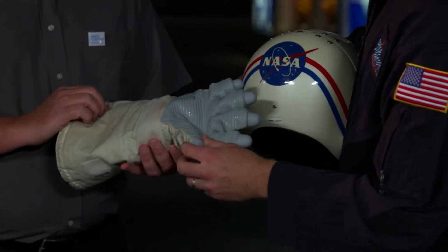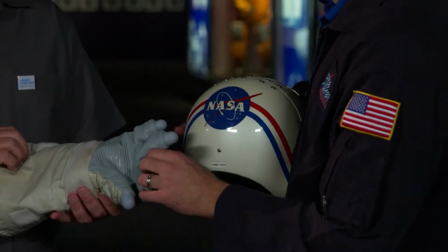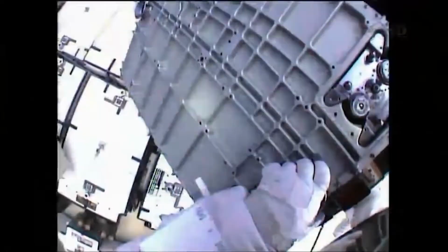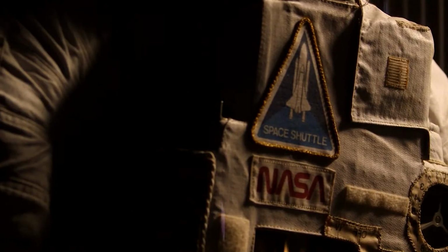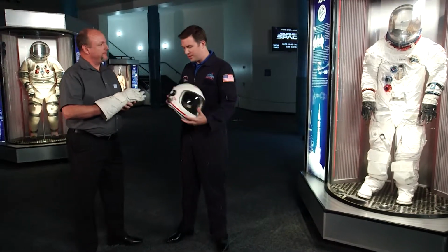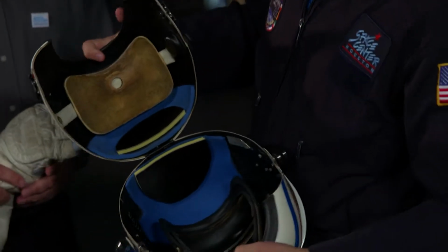Layers. And it also helps protect them from micrometeorites. Wait, so you're saying that a meteor could hit this glove and you'd be okay? That's awesome. So this is kind of like a national treasure, right? It is. These are real artifacts that are part of the collection here at Space Center Houston. As well as this is a helmet from, I understand, the mid-80s.